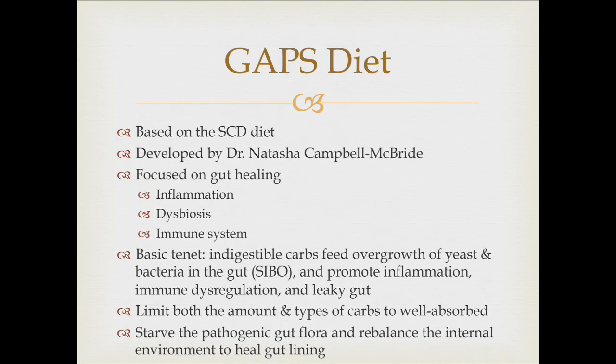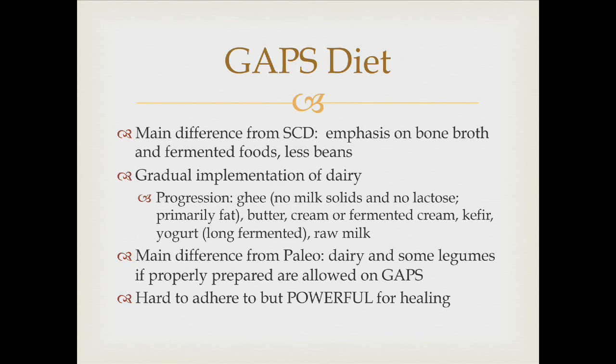So the GAPS diet was based in large part on the specific carbohydrate diet, but the main difference is, again, the bone broths, a lot of emphasis on fermented foods, less beans, allows some dairy, but it's more of a gradual introduction.